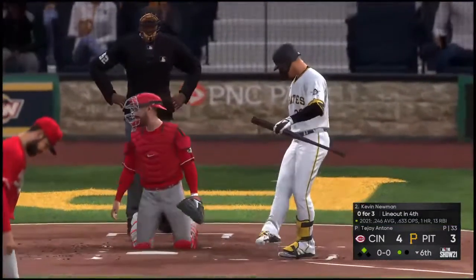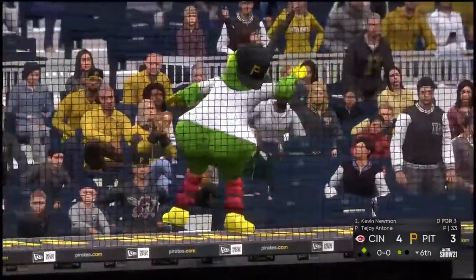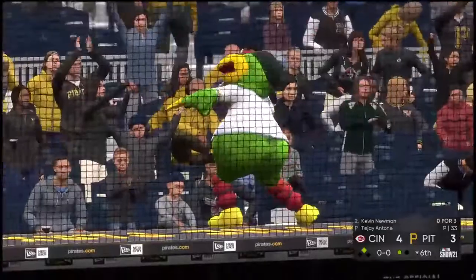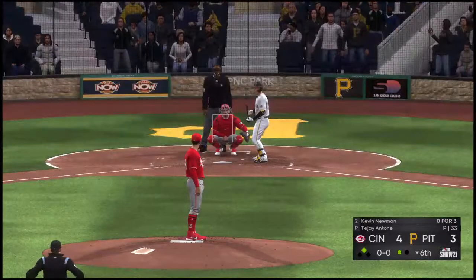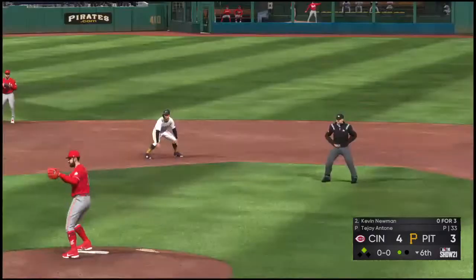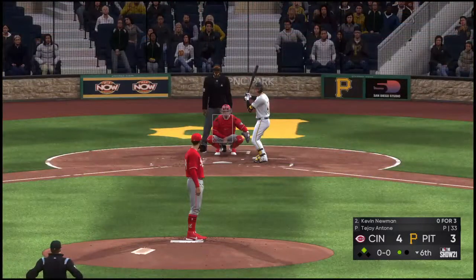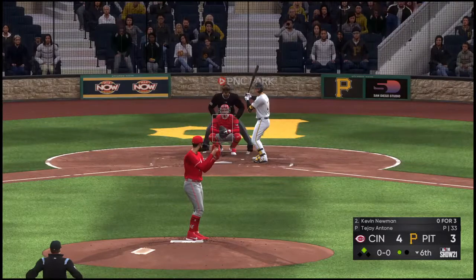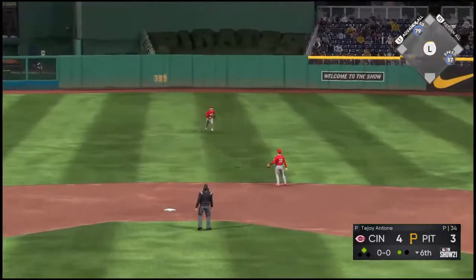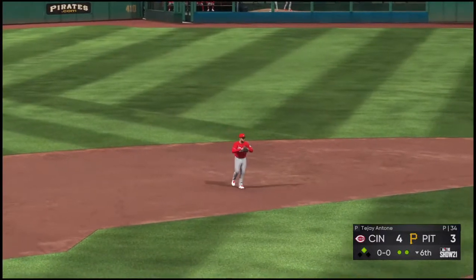Striding in is Kevin Newman, trying here to plate the tying run from second. Pickoff move to second. Runner back safely. First pitch on its way. High in the air and drifting out to shallow center. Here comes Senzel, and he tracks it down. A nice running play to record the second out.